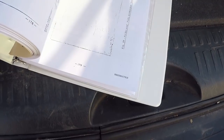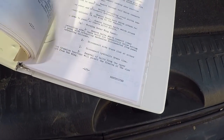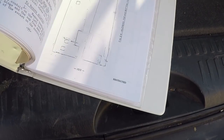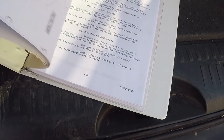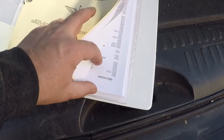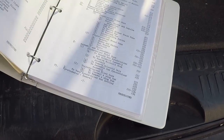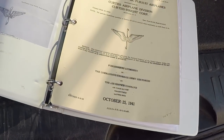October 25th, 1941. Wow, so that's probably the owner's. It looks like he kind of printed it off of a computer. I don't think that's from 1941, although I could be wrong. I don't know. If you look in the corner here, look, it says restricted. All the pages say restricted on it. Interesting. Cool. All right.